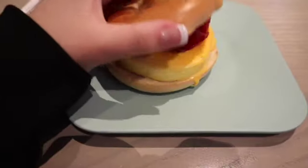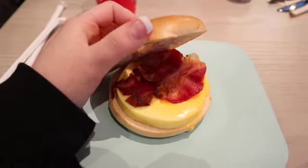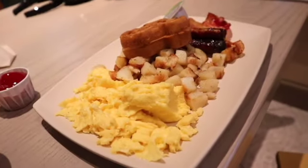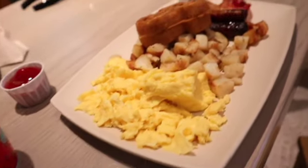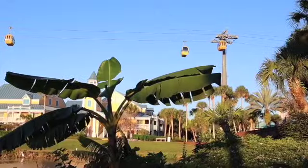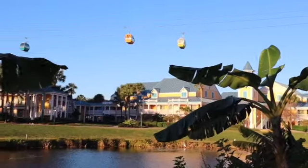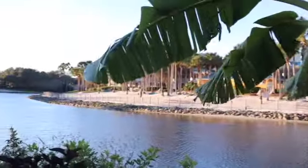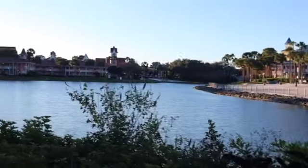Okay, we are in Centertown Market now, and I just got this bacon, egg, and cheese on a bagel. Jacob got the Island Bounty Platter, which is Mickey waffles, potatoes, scrambled eggs, and some meat, like bacon and sausage. And my mom got the same thing. You ready for breakfast? Oh yeah. We're hungry. It is so peaceful over here. You can see the gondolas moving this morning, and then you can see the beach and the water.